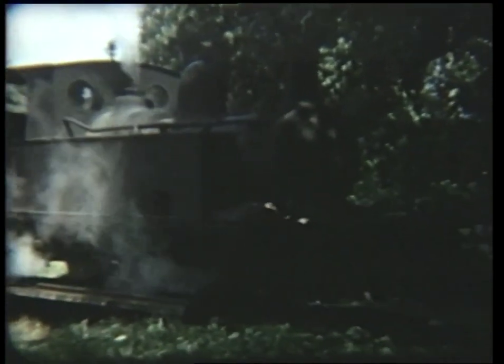Passenger trains only ever ran as far as Arigna. Beyond there, the line was used by coal trains only. Number 4 is turned for the journey back to Ballinamore.